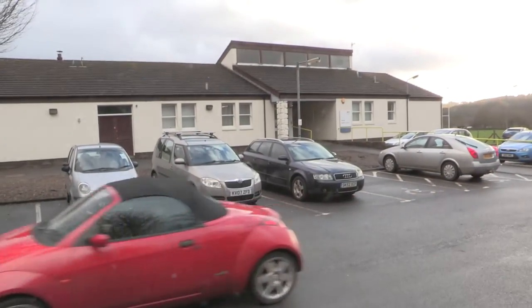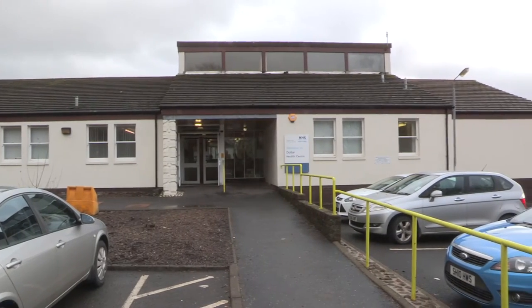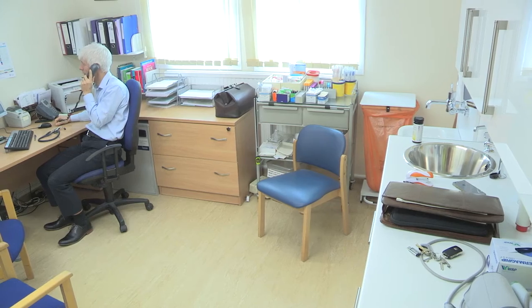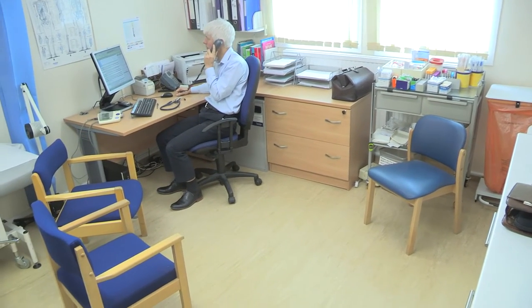My name's Paul Bonn and I've been a GP in this practice at Dollar Health Centre in Forth Valley for almost 20 years. And during that time I've supported many people who've had a cancer diagnosis. The good news is that cancer outcomes are improving and many people are living much longer, fuller lives after their cancer diagnosis.